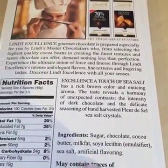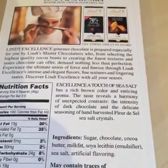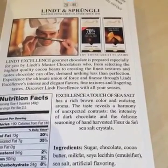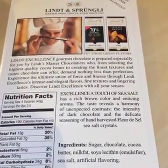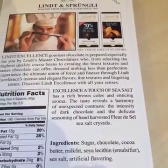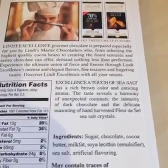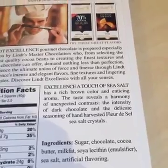I prefer the Theo and Equal Exchange. They're one of the few that do not have the soy emulsifier in them. There's a lot of research coming out about soy lecithin and that it's actually quite inflammatory to the GI. There's a really lovely protective lining of mucus along your GI that keeps foods from damaging it, and the emulsifiers like this actually strip it off. So they leave your GI a lot more vulnerable to inflammation and irritants. And then we've got sea salt, of course, since it's a salt chocolate, and then artificial flavoring, and this is probably the vanilla that's in here. So that is the Lindt bar.